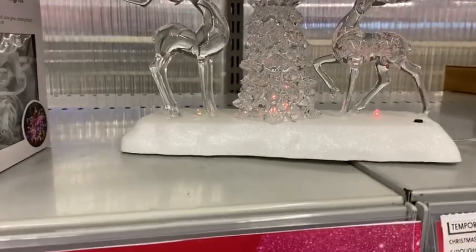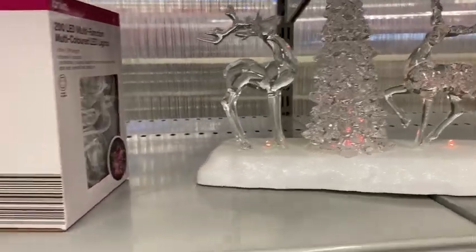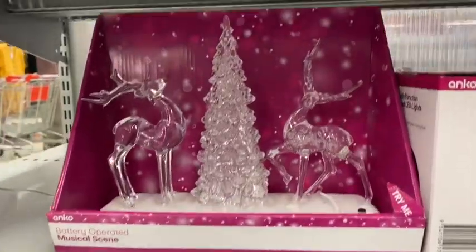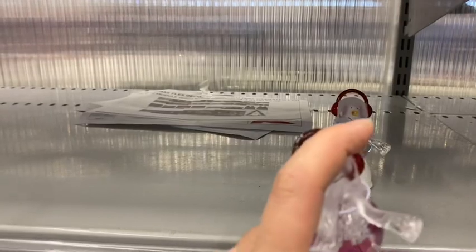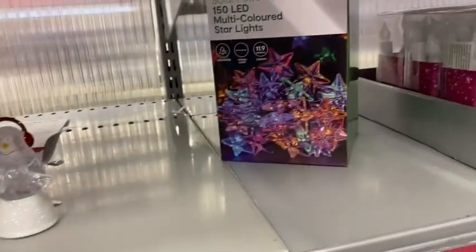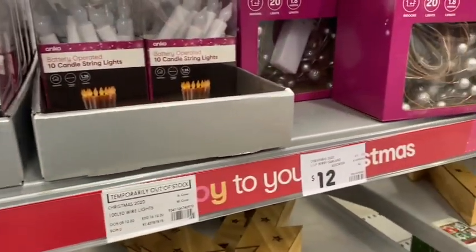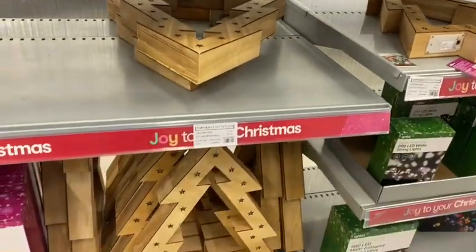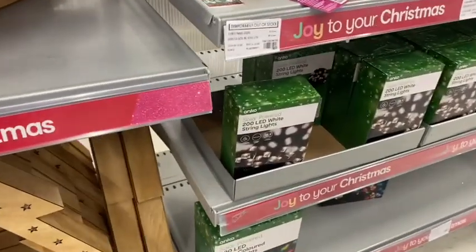And some acrylic reindeer with a tree, and they are light up. They're not necessarily my style, but I do think that they're quite pretty. And some wee snowmen. As you can see, they were still putting out a lot of stock when I went a little bit early, but was able to catch all the lights, like the candle lights and some berry lights. I thought that's a nice idea to weave in garland. And they've got the wooden tree there as well. That's light up.